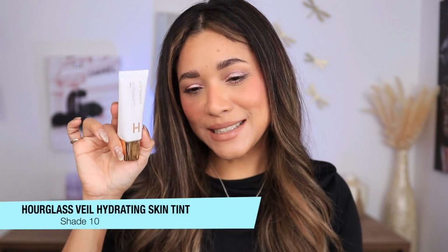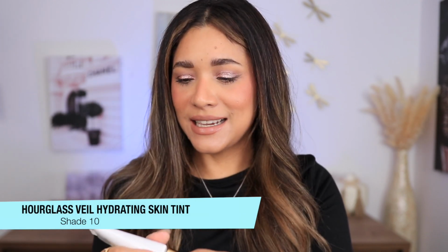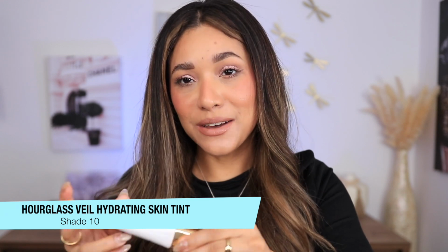And last but not least, we have my Hourglass Hydrating Skin Tint. I have the shade 10, and I have two shades. I have 9 and I have 10, and that's how you know I love it so much.